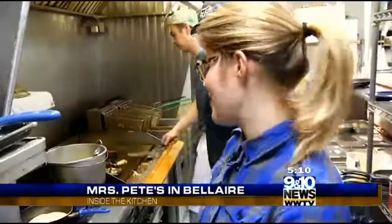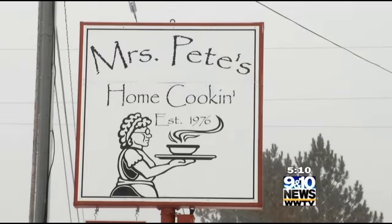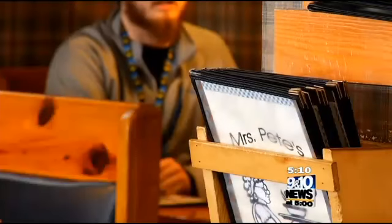I'm trying to visualize how this is all going to fit. This is a ginormous meal. From platefuls to service, they serve it all with generosity at Mrs. Pete's in Bel Air. Original owner Pete Wilkes opened the diner in 1976, naming it for his missus.